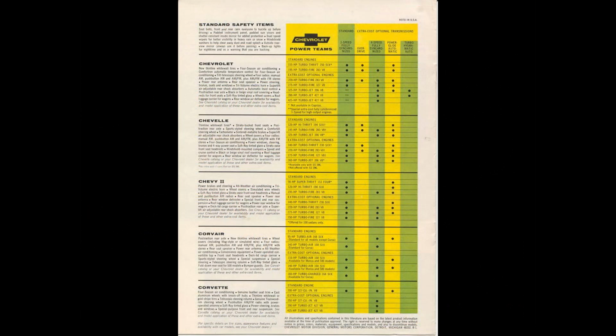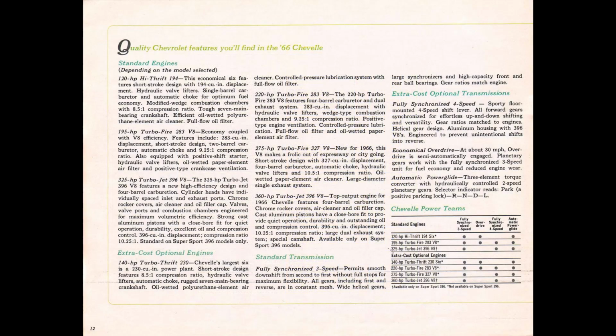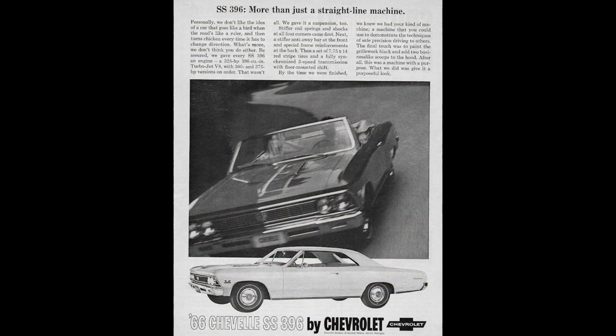Now, the big news was under the hood. Chevelle's 396, with its excellent breathing and durability, was a major force to be reckoned with. In standard form, it put out 325 horsepower, with 360 horsepower and 375 horsepower variants optional. Now, the two lower variants, the 325 and 360 horsepower, both had 10 1/4 to 1 compression. They were commonly available, and they would run just fine on any premium fuel. The 375 horsepower version, which was called the L78, featured 11 to 1 compression, so it's a little bit more sensitive to fuel. It had forged steel rods, a Holley carb, and more.